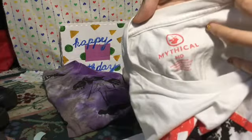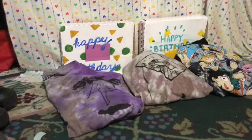But yeah, it's a very nice shirt. It's got the Mythical logo in here, you know, just very cool. And I love Rhett and Link. I watch their show every morning.